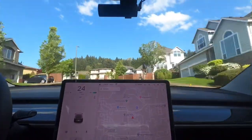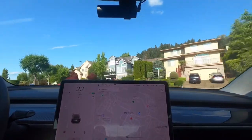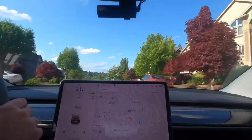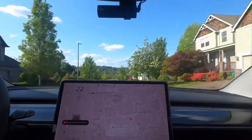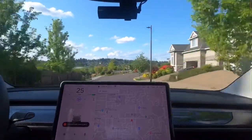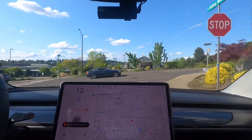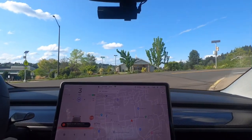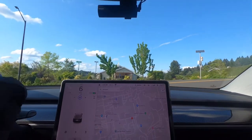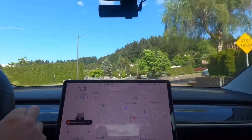Doesn't look like there's anything new in the release notes for this version, but I imagine there's some bug fixes, so that's why we're out experimenting here. We're going to take it for a little drive, see if we notice any improvements, in particular with the stop signs and stop lights. Previous update, it was sometimes a bit aggressive on the stops. I'm seeing if this update has fixed some of that.